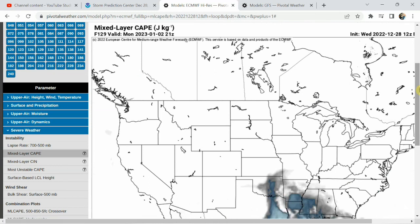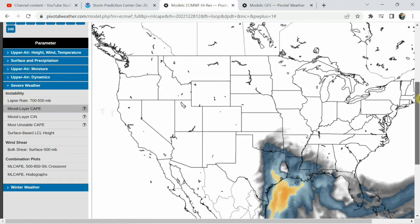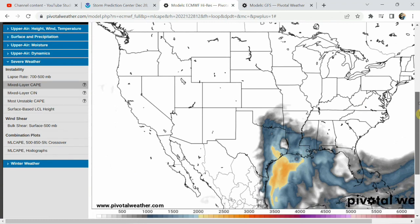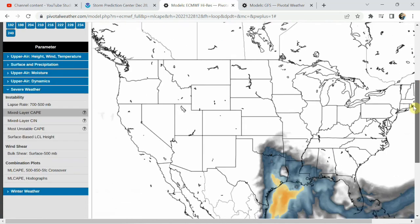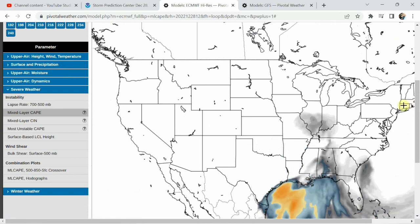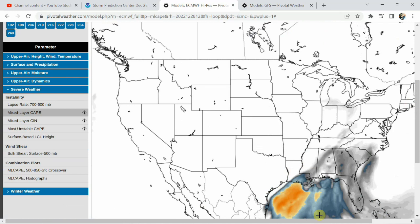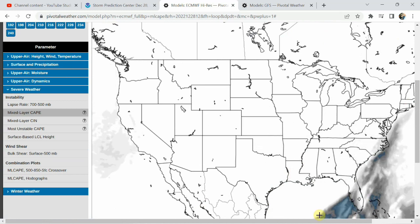And it still looks like we get sufficient CAPE on the second, but not quite in the abundance that you would expect for a typical severe weather event. We do look like we get up to about 1,000 joules plus, about 1,500, which is about where I would expect it to be for this setup. But the really juicy CAPE here usually is going to stay offshore in situations like this. And then, of course, as this progresses further east, it kind of wanes, and that's pretty much that for the severe threat.